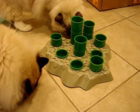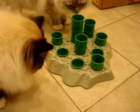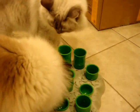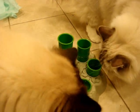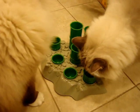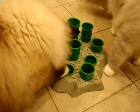Trig, you're licking all the germs off the floor too. He was like, what's in there? Oh, good. I'm excited to see if Trig will go after this thing. I'd have to get Charlie out of the way since he's the dominant cat, for Trig to go for it. How do you get it, Chiggy? Like Charlie just whacked him.